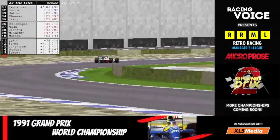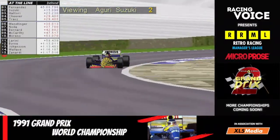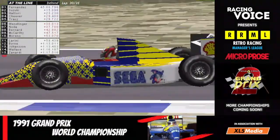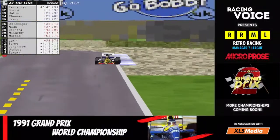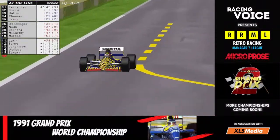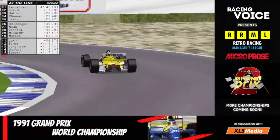Oh, Noda's lost a place. So Hideki Noda's now lost a position to Carl Wendlinger. The Jordan team are suddenly starting to look like late bloomers as Carl Wendlinger has got ahead of Noda. Now that could help their position. They're in 6th position now. And they're only 9 seconds back from Paul Tracy in the Modena Lamborghini.